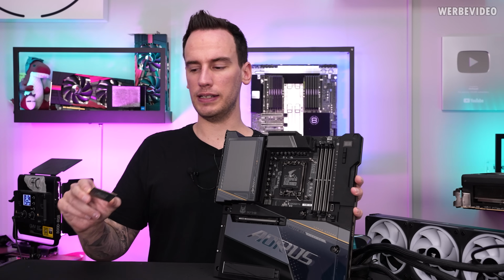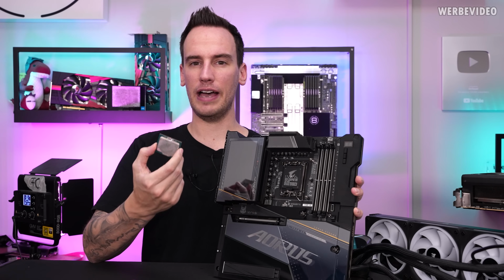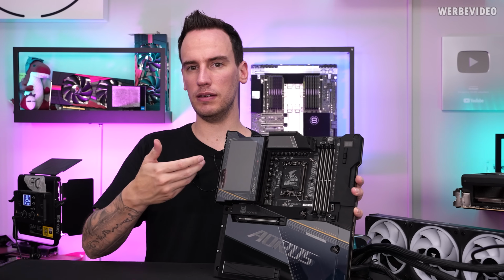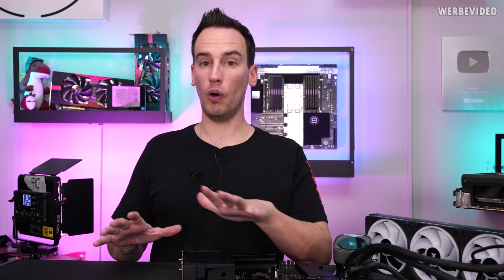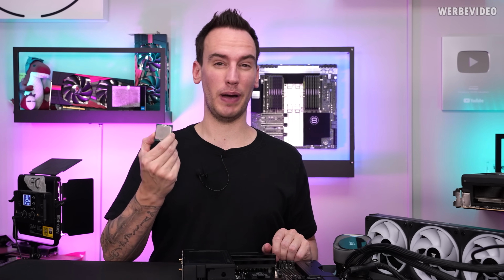But I also have to say that at least subjectively, it seems like the 14th gen IMCs have been improved a little bit over the 12th and 13th gen. So maybe it works out better on these boards. But it doesn't necessarily mean only because the memory is on the QVL list that it also always works out for you, because keep in mind, if you have a CPU with a bad IMC, it might not boot.